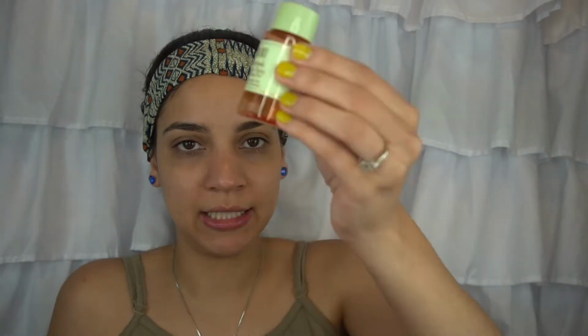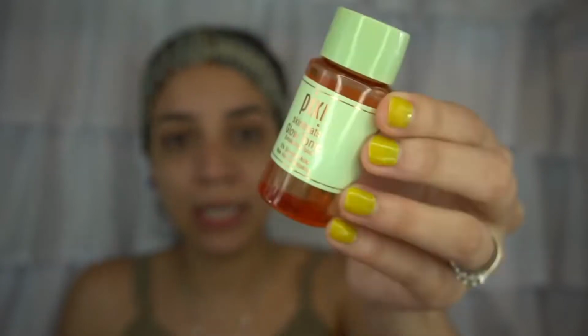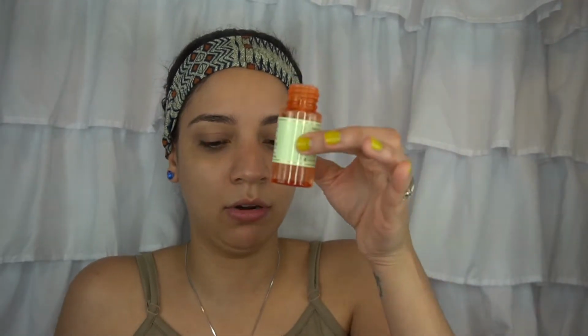I'm back. So after I apply a mask, I usually apply toner. Toners are usually for any excess dirt, makeup, or anything that you have left off that the cleaner didn't remove. So the one that I've been using is this Pixie Skin Treats Glow Tonic, and I've been loving this. A little goes a long way with this. I bought this like a month ago and I still have, you know, plenty, and this is a sample size.